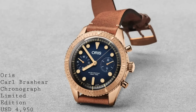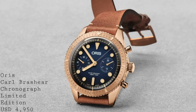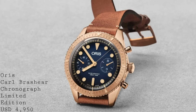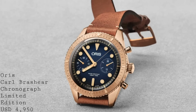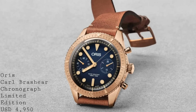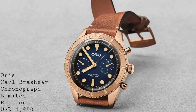The second interesting watch I found released from Oris this month is a new version of the Oris Carl Brashear, this time a chronograph. And this has the Divers Sixty-Five style of case in a 43mm size, except this time, like the original Carl Brashear, which commemorates the first African-American diver in the US Navy, as well as the first amputee diver due to a terrible accident.